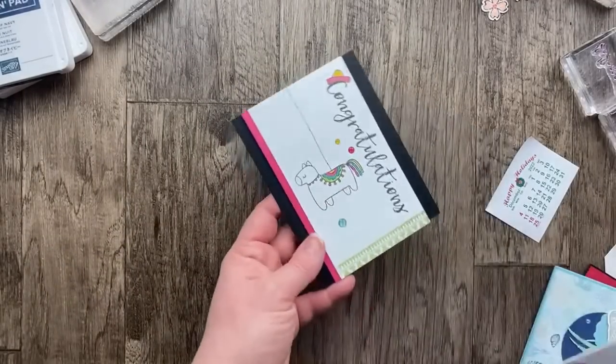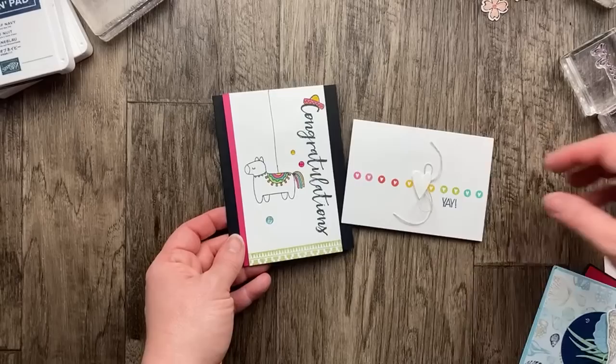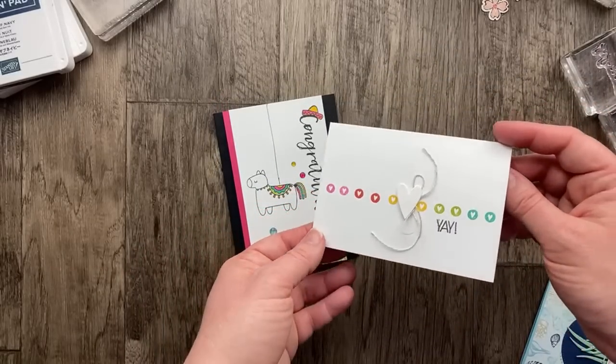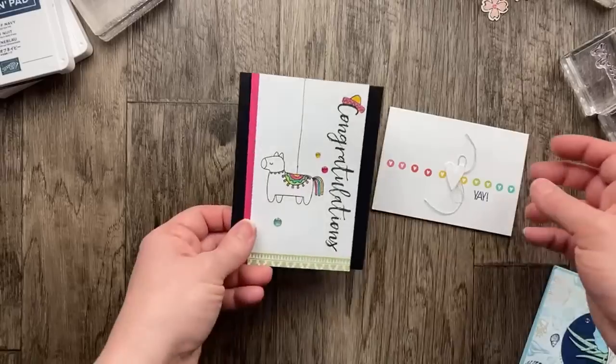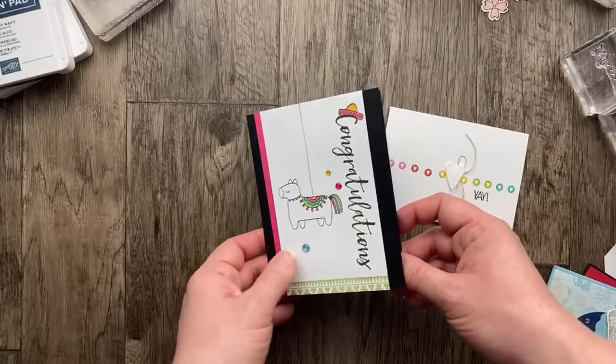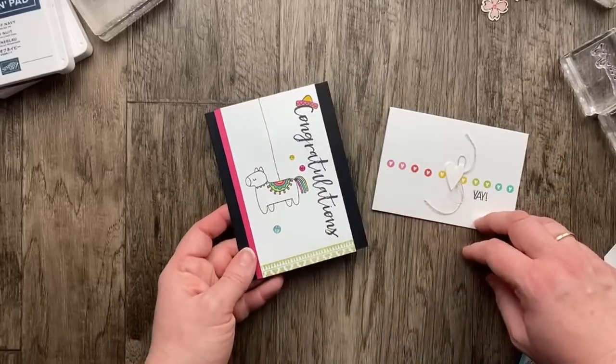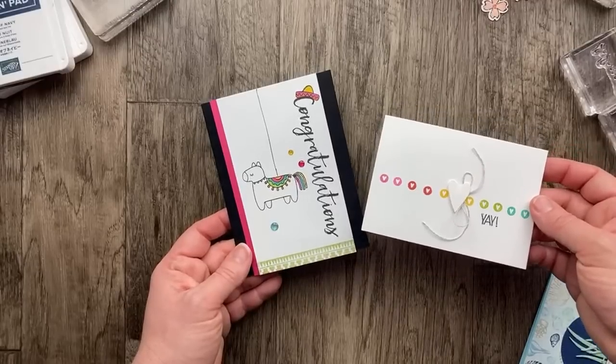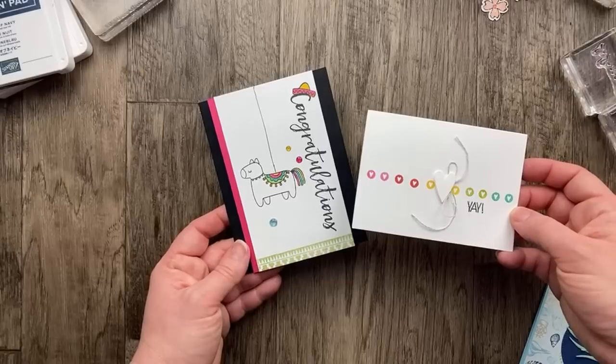I got a couple cards from Shannon West. I can't remember if I shared this one before. This was one that she sent me for my $1 million achievement. And then she sent me this one for achieving the Mexico incentive trip. It is always so much fun to get mail from Shannon West. She's from the Stampin' Up home office. She's the demonstrator.